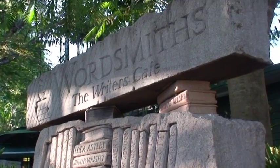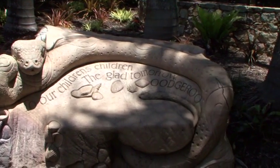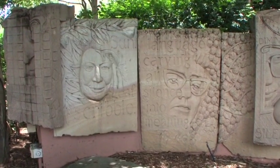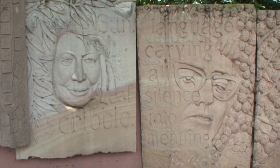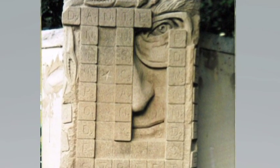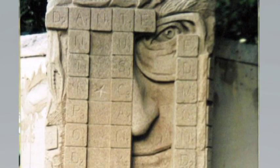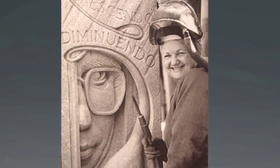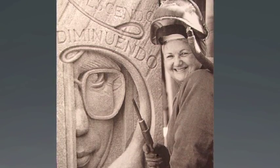Wordsmith's Cafe at the St Lucia campus is where Rhyl Hinwood was commissioned to commemorate the many authors published by Queensland University Press. The acclaimed Australian writer David Malouf peers out through the tiles of a Scrabble board. Peter Carey's story of Oscar and Lucinda is celebrated by the design elements Rhyl has woven into his portrait.